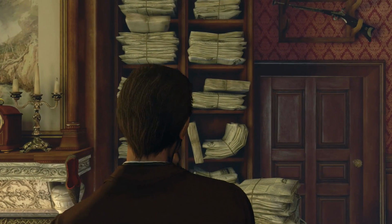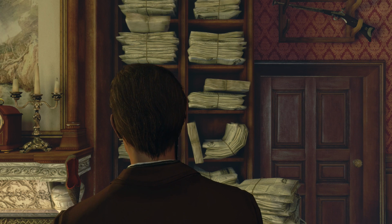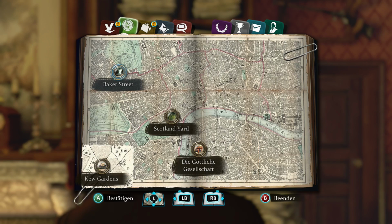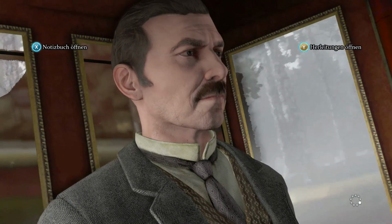And here is the Divine Syndicate's address. Perfect. It is time to find out what they have against Montague Dunn. Dann fahren wir doch da mal hin. Ne? Das ist ja mal der Hammer. Das machen wir.